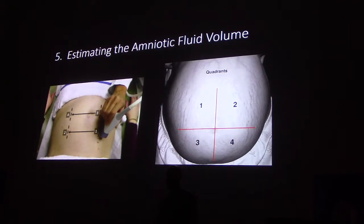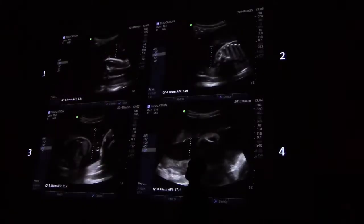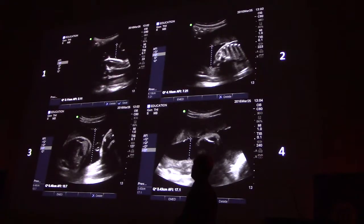I think for referral purposes, this is just such an easy thing to do. You might as well try it. Just measuring AFI is a pretty simple thing. So just use the umbilicus as the center point of 4 quadrants and measure the deepest pocket in each of those 4 quadrants. So there are settings.